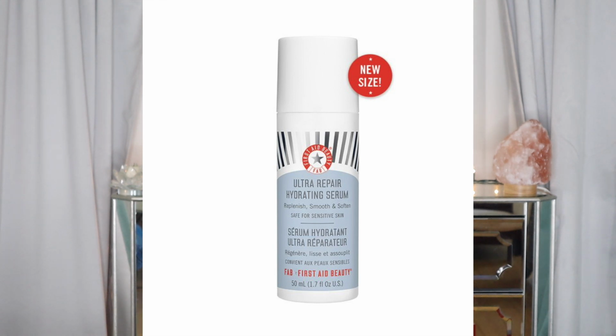It's a water-based serum that gives skin its natural daily dose of moisture for soft, smooth, youthful skin. It's good for dryness, fine lines, and wrinkles. I use this every night. I think it lasted me for like a month. Actually, I think I used it morning and night because it only lasted me a month. I really like this. It's just lightweight.